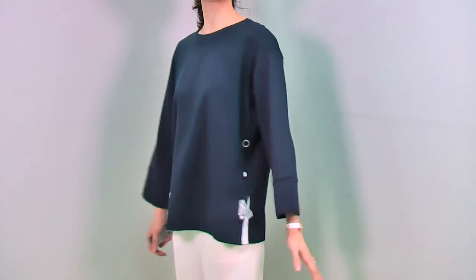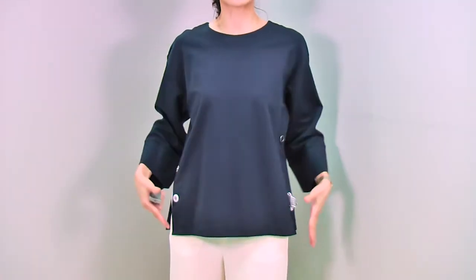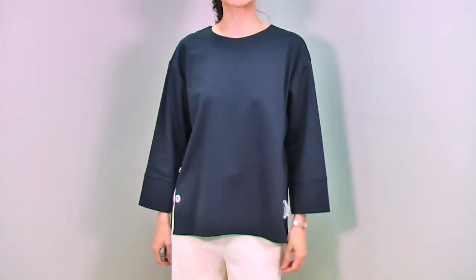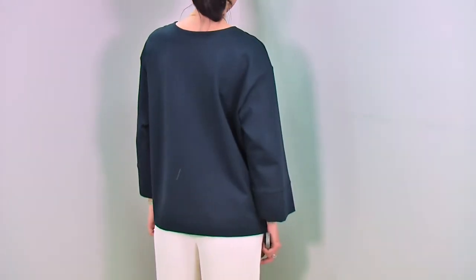And then the fit is quite a lovely fit. It's just a little bit oversized around here, so it gives you a very lovely and cute look. So the front it looks like this, and inside it looks like this, and back it looks like this.